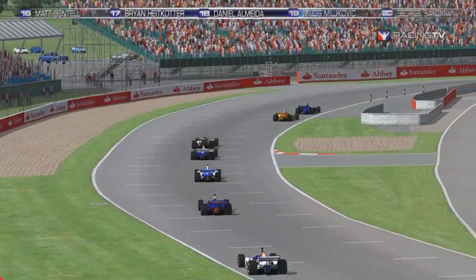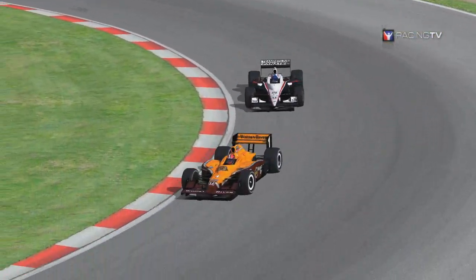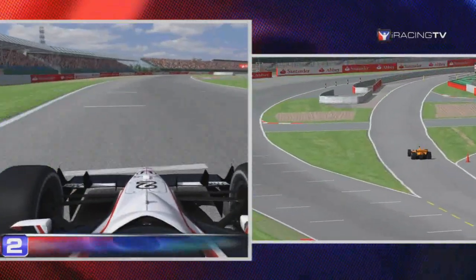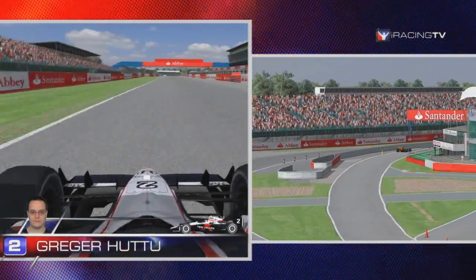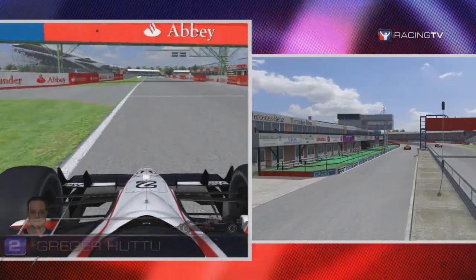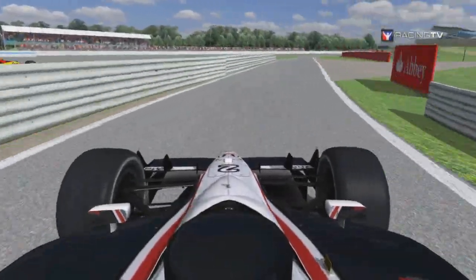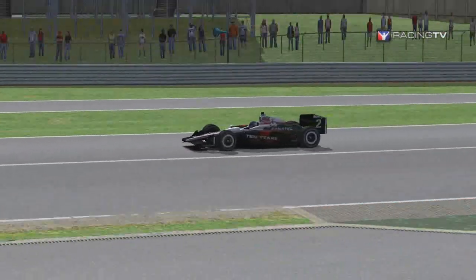Jump ahead to lap 17. Gregor Hutu has closed the gap almost to 0 on Richard Towler as Towler makes his early pit stop. Hutu then does what any championship leader would do. Hutu passes him as he enters the pits. He turns 3 very solid lap times on old tires. He would pit and emerge almost a full second ahead of Richard Towler. There he will remain till the end of the race.